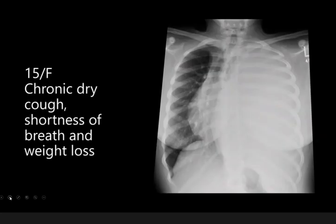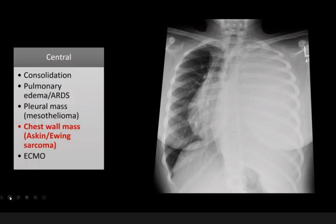Here we have a 15-year-old female with chronic dry cough, shortness of breath, and weight loss. If you'll notice, the left hemithorax is opacified, and the trachea here is actually shifted to the right, away from the opacified side. Previously we said that tumors involving the chest wall will cause a trachea that is centrally located. So this is actually a tumor of the chest wall, Ewing sarcoma. Normally, chest wall tumors will have a midline trachea, but if they are this large and invading into the lung tissue, large extrapulmonary invasive soft tissue masses can also sometimes cause a shift of the trachea, as in this case. So again, this is a chest wall mass or Ewing sarcoma.